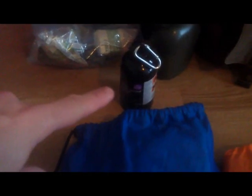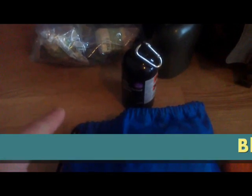This is my toiletries bag, otherwise known as a shit kit. I'll go through everything in a bit more detail in a moment. A couple of water bottles. In here it's going to be my food and cook set. I've got meths here. I'm going to get a Trangia stove. I've actually got one but I haven't got it out yet.